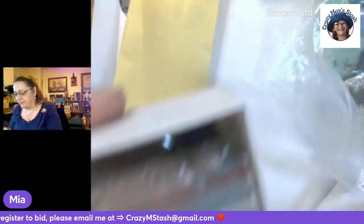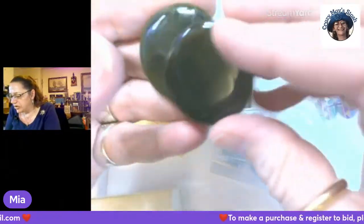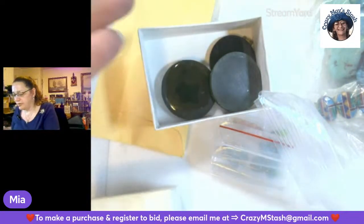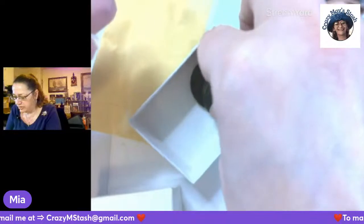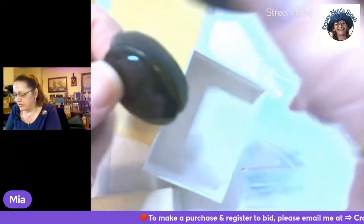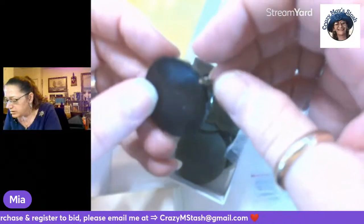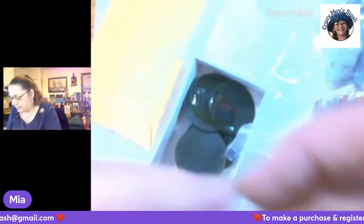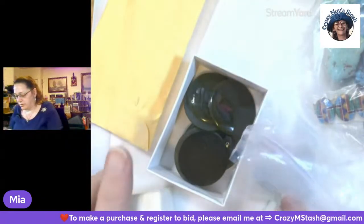All right, what's in this one? These are definitely jade. And there's a whole bunch of them. 1, 2, 3, 4, five, six, and then this one has a, okay. This one's different. This one looks like onyx. Those are pretty cool.